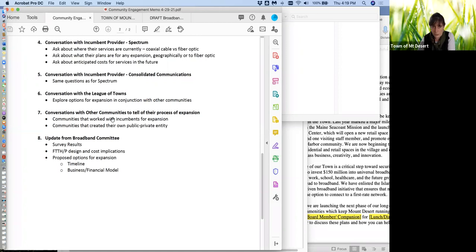And then conversations with some of those other communities so that our town can learn directly from their experience. Correct. And again, today there were some good examples of various communities doing various things, taking different approaches and how it has worked for them, what their take rates are, and what funding mechanisms they had, et cetera. So that's all very helpful to learn from others' experiences.